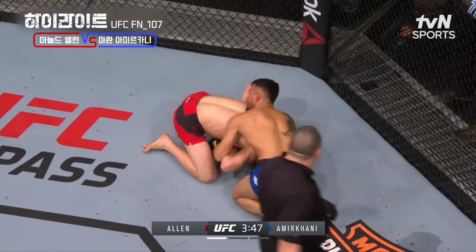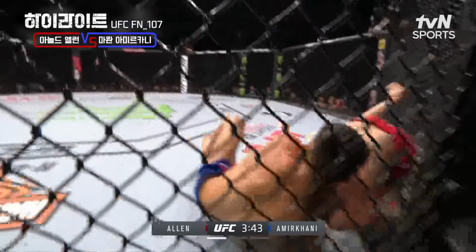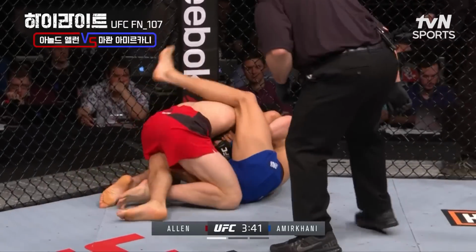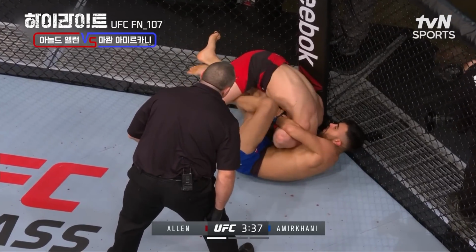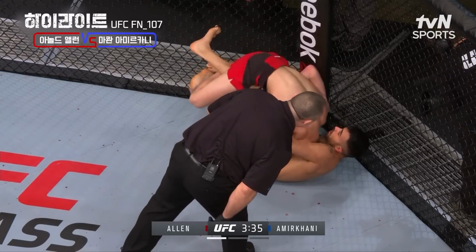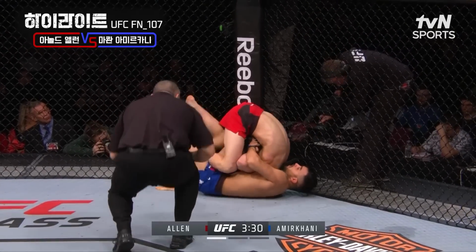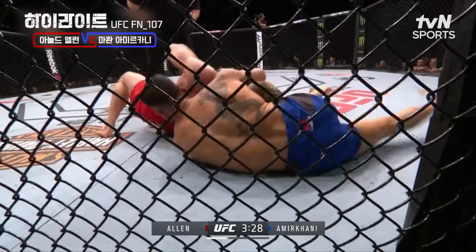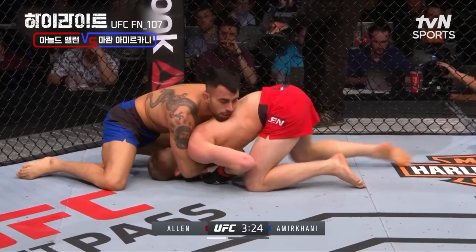It's going belly down. Good defense there from Arnold Allen as he climbs back to his feet, but kicked from under him. Beautiful work bumping him down. He looks to be cinching this up. Arnold Allen trying to work his way out of it, hand fighting. If he can escape his head from this position, he may find himself in a top position. Good work from Amirkhani, bumping him over, still on the front headlock.